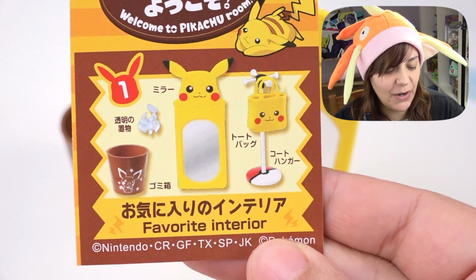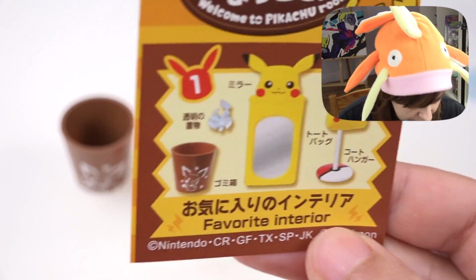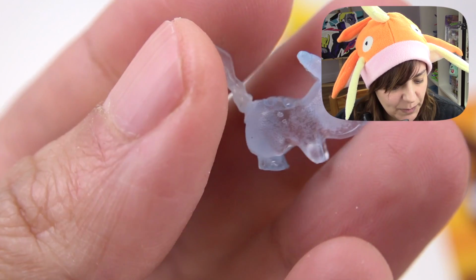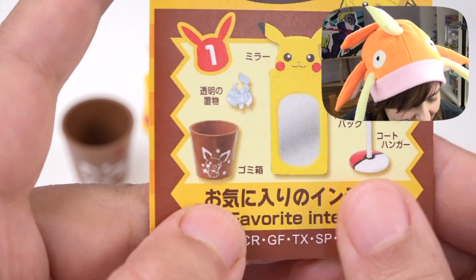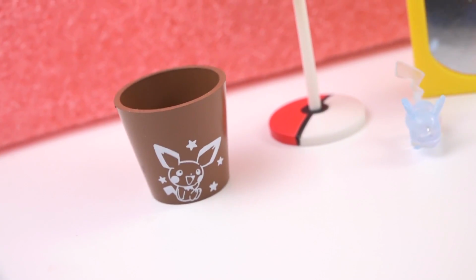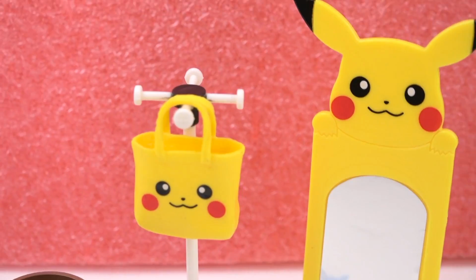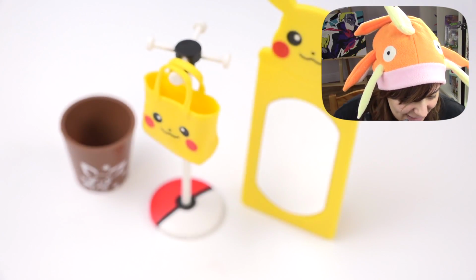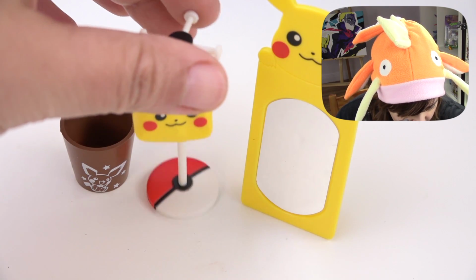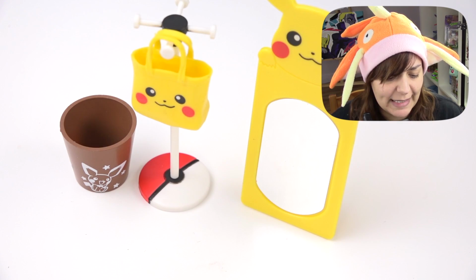So this set is called Favorite Interior, and we get, wait a minute, there's something missing. Is that a piece of paper? It's kind of like a glass Pikachu, but from far it looks like a crumpled piece of paper, oddly enough. So we get a Pichu waste bin, a Pikachu little glass thingy, a Pikachu mirror, bag, and a bag stand. I love this little set. It's so simple, but I think it sets the tone for pretty much everything else that we're going to be getting in here.